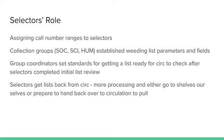And before we would send it on to circulation to check that for us, we needed a uniform system for everybody to format the lists the same. So the subject coordinators for each of the groups created a short instruction sheet to add a couple of columns, 2 for selector notes and 2 for circulation. One of those was for the number of copies that were in OhioLINK, and we had them format that as a drop-down menu, 1, 2, 3, or 4 plus, and a notes column if there was something weird or unusual that they needed to tell the selector about.